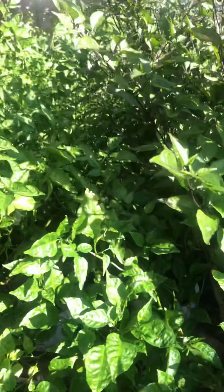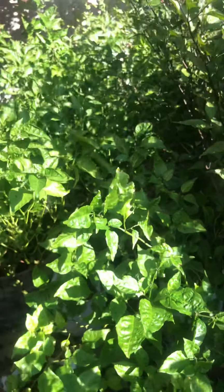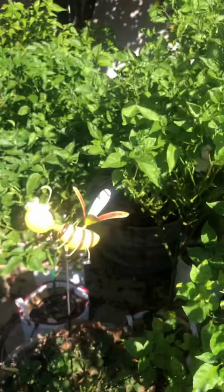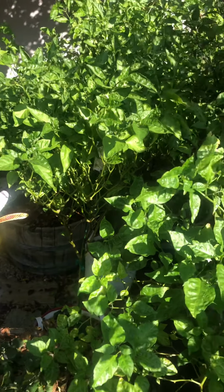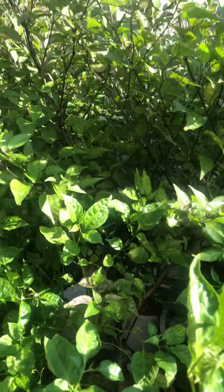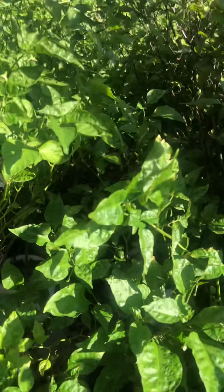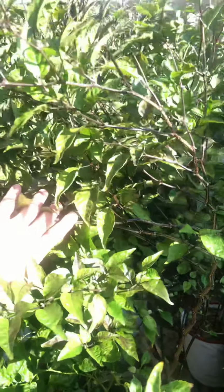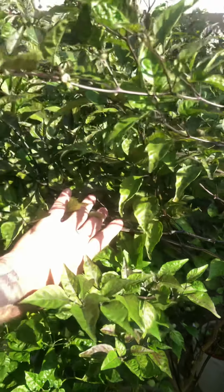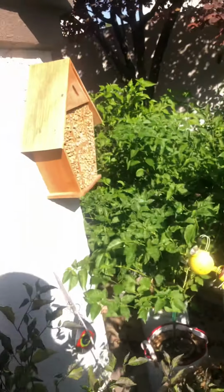I do see some eggs from, oh, what are those ones? Those ones that lay white eggs on there. Mealybugs, that's what it is. I see mealybugs from time to time, and on the branches I just wipe their eggs off, or whatever's left of their egg cocoon, and that seems to keep the garden pest free.